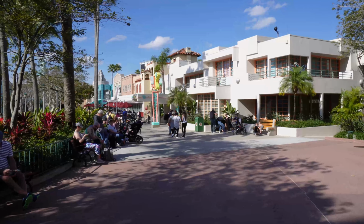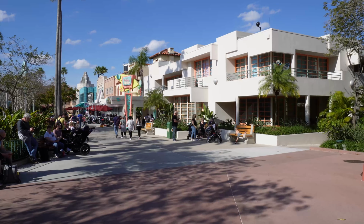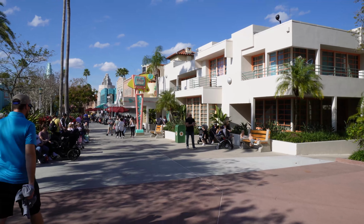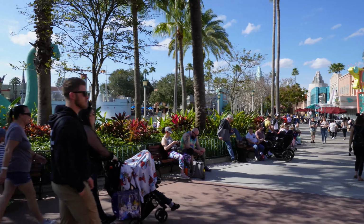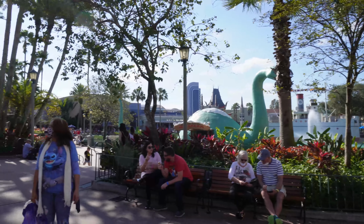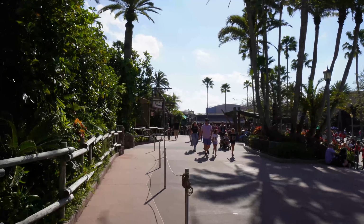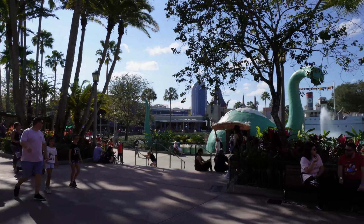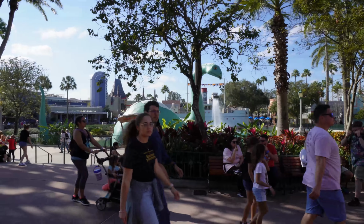So let me just reiterate what's important. You have to do Genie Plus here, because you need time here. If you have to do this in one day, then you have to prioritize in a major way, because you want to do the best of the best and none of the rest. And you're going to sacrifice some of the good rides too. Okay, so that's the way it is. By the way, go over to that dinosaur and get some ice cream if you can. That's kind of cool.